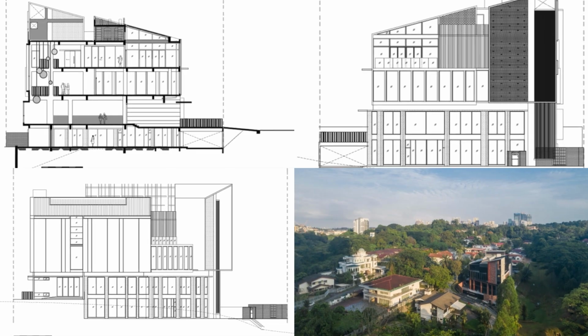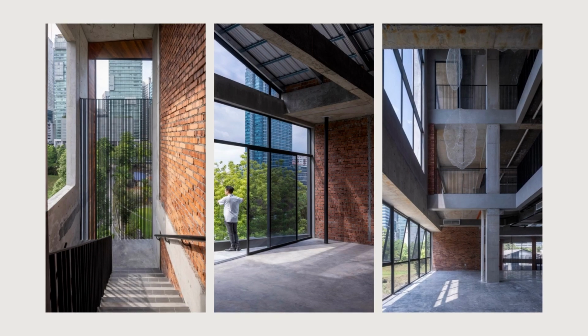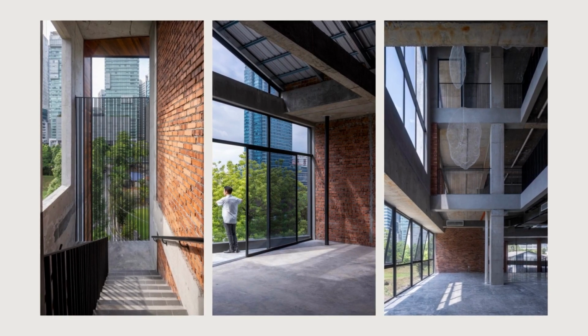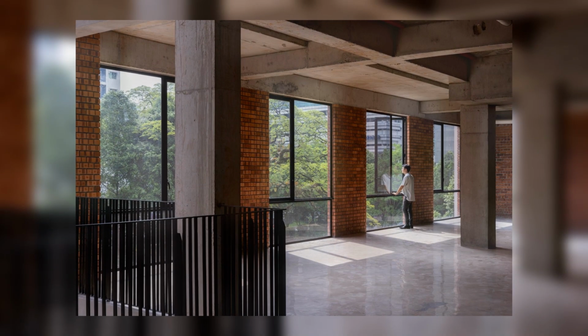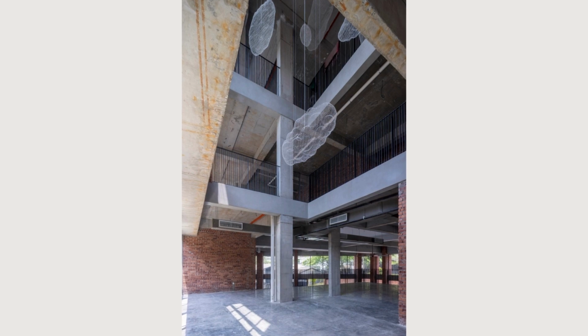Project Conservatory has undergone a remarkable transformation, evolving from a mere residential concept into a blank canvas, an empty architectural slate waiting to be filled with life.